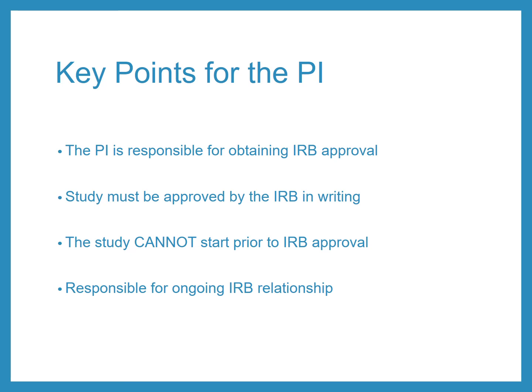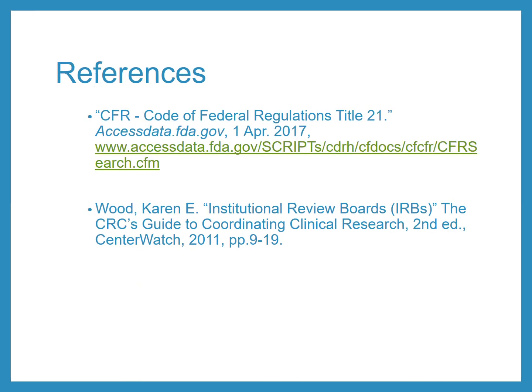And then the PI and the research coordinator are responsible for that ongoing IRB relationship. You can pick up the phone and call them. They will be a wonderful resource for you, but they need to be able to trust that you're going to manage things like what I talked about, serious adverse events and things like that. So you're responsible for that IRB relationship. Here are the references, always the Code of Federal Regulations, and then our great friend Karen Wood.